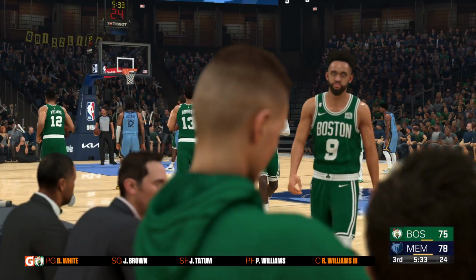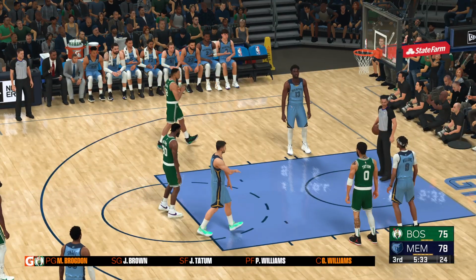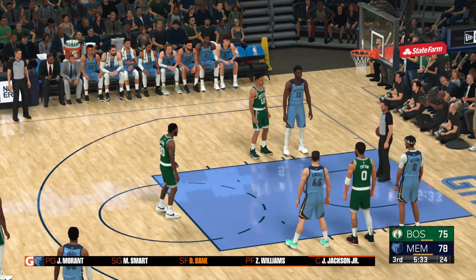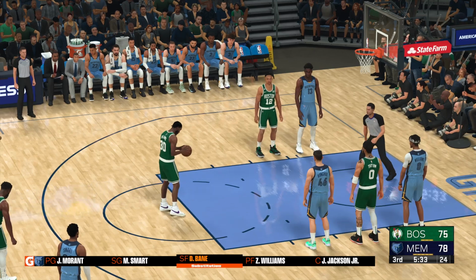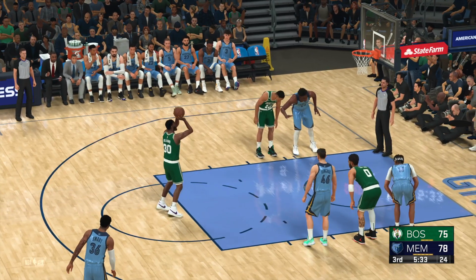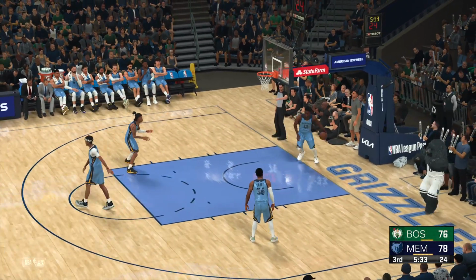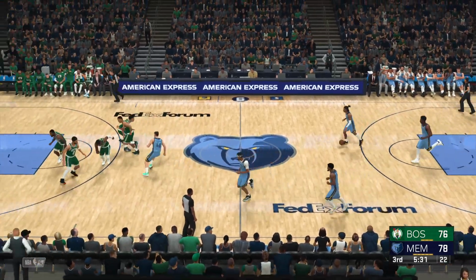Conchar's checked in for Bain. The Celtics also changing it up. Williams, he's checked in for Robert Williams. And Brogdon subbed in for White. So he gets them both. Memphis leading.